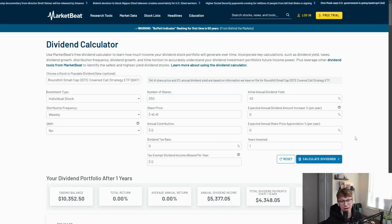Yes, this kicks out an ending balance of $10,352. That's how much you have to invest, and it will pay you $100 every single week with drip off. That is money you pull out, you put it into your pocket, you can invest it in whatever you want to, you can move it around, you can spend it, you can do whatever you want to.